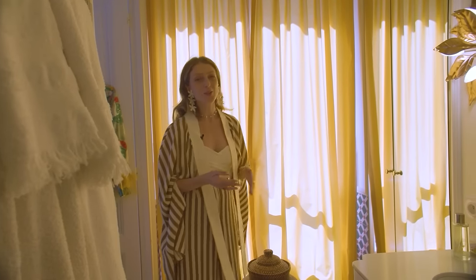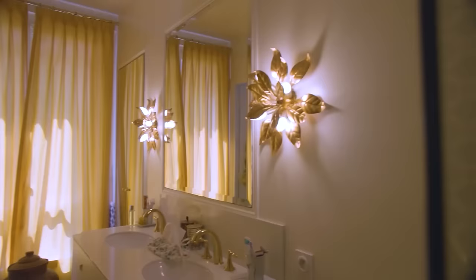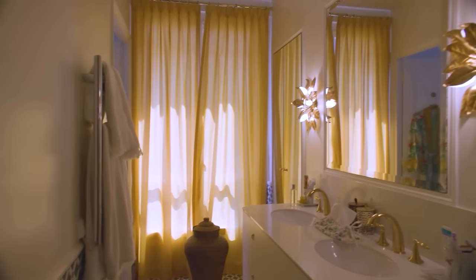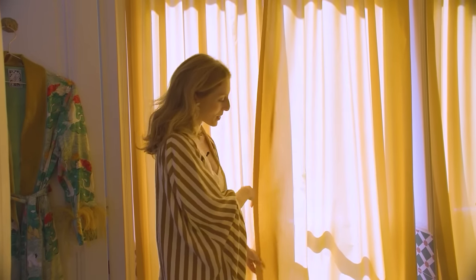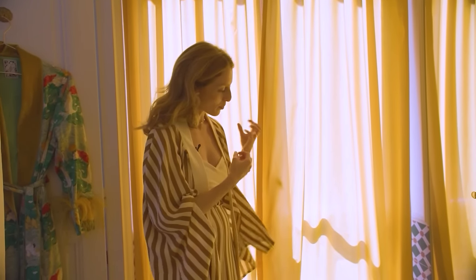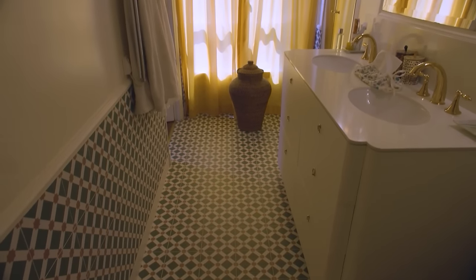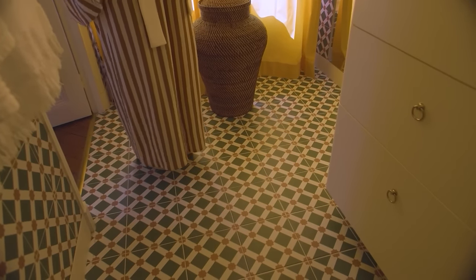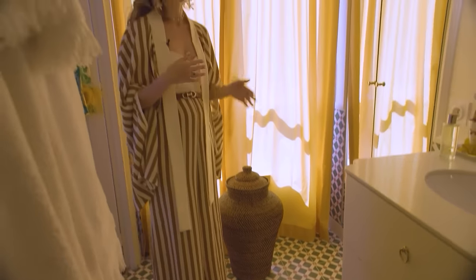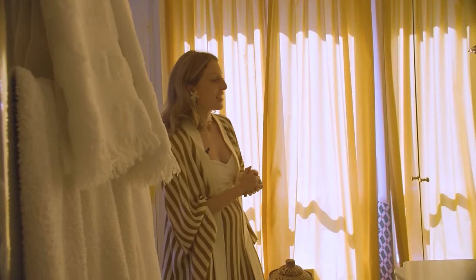So here I added also a little bit of color. I thought the yellow, because it's not that sunny always in Paris, I thought with the light, it just gives that aspect that you would have some sun inside. So I thought it was really nice to have this bright yellow. And also the tiles, I designed these tiles myself. I loved the terracotta star with the green color again. And it reminds me of maybe Morocco. I lived in Casablanca for a few years, and it just felt a little bit like a Moroccan bathroom.